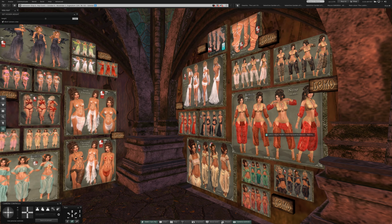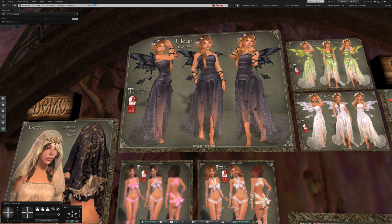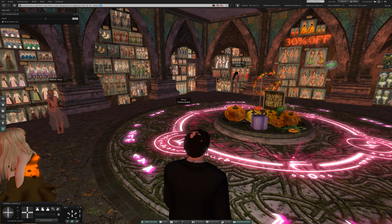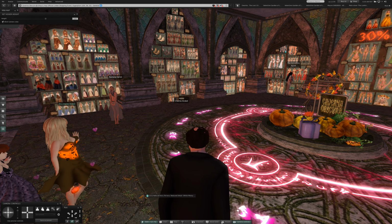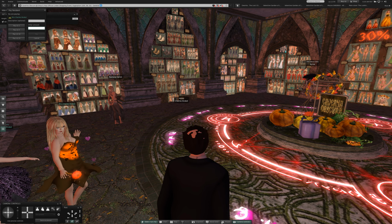Have something like this for her. Don't have a black fairy. So I like this one better. 207. Has nothing. Oh, that's another player over there. How much do I want to give her? 500, I think.